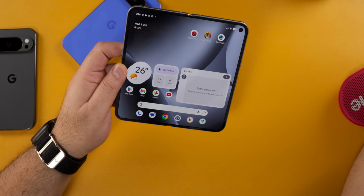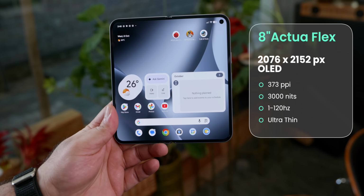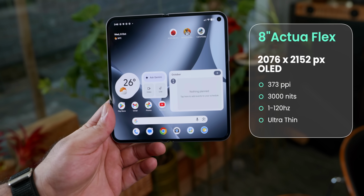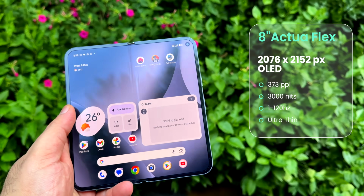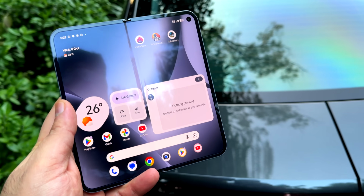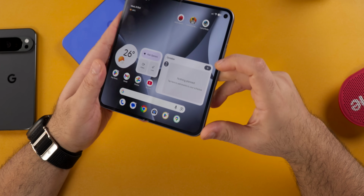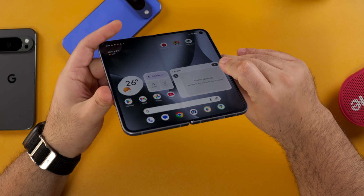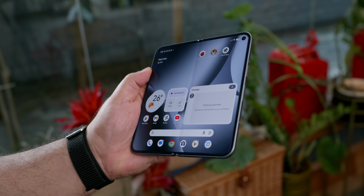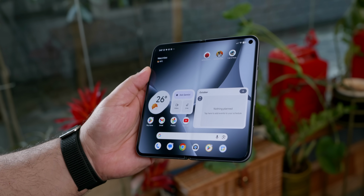If we open this up, we are greeted with a much larger 8-inch Super Actua Flex display. This has a 2076 by 2152 pixel resolution, and it gives you 373 pixels per inch. This is still glass, an ultra thin glass. Really nice and easy to open and close. It doesn't show any kind of resistance. You do see the crease or the fold, but only if you look at it at a certain angle against the light. Otherwise, you will not notice it. Of course, when you run your finger over it, you do feel that bump.